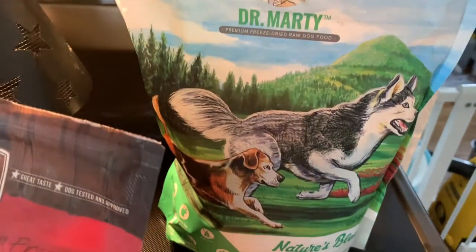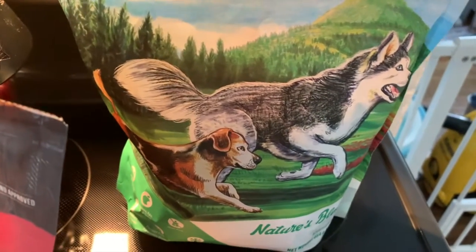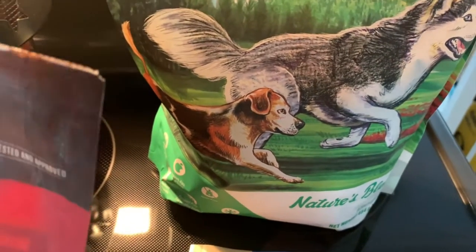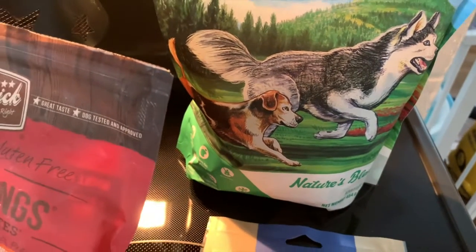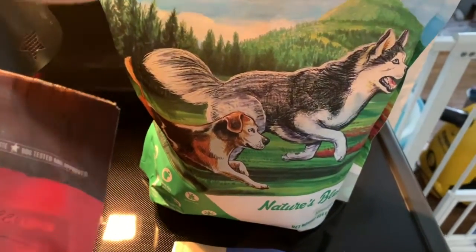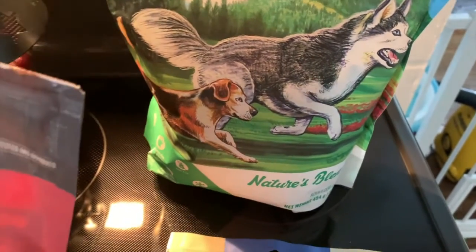Of course, the Dr. Marty's, if you get the right link, you can get this bag for about $25, which is still incredibly pricey. Another reason why we only serve it a couple of times a month. Again, more on that when we do the Dr. Marty's follow-up video. But again, this is just a snack. It's just a treat. It's not something we serve all of the time.